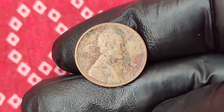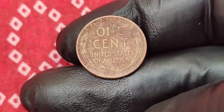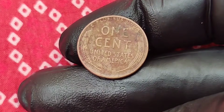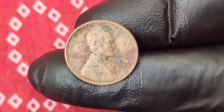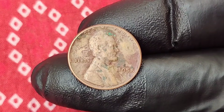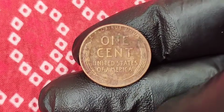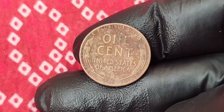A blend of green and brown layers spreading gently across its copper face, the kind of natural oxidation that only time and perfect preservation can create. Collectors call this color toning, but here it feels more like artwork. Every shade, the deep walnut brown, the soft emerald hue whispers of age, history, and links not damaged. It's transformed. A living canvas painted by air, time, and nature itself.